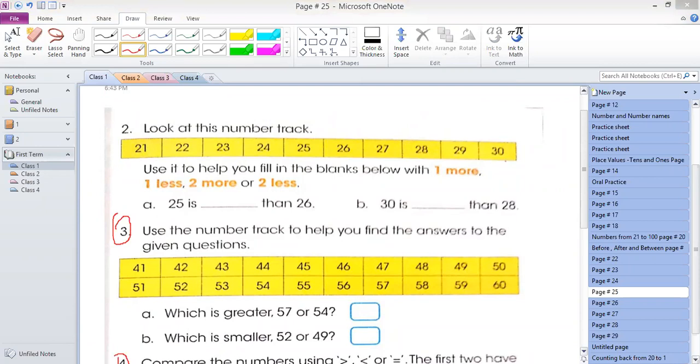Okay. All right. Very good. I'm reading question number 3, guys. Use the number track to help you find the answers to the given questions. This is the number track, guys, starting from 41, 42, 43, 44, 45, and up to 60. And the question asked to you is, which is greater, 57 or 54? How will you check which number is greater, guys?